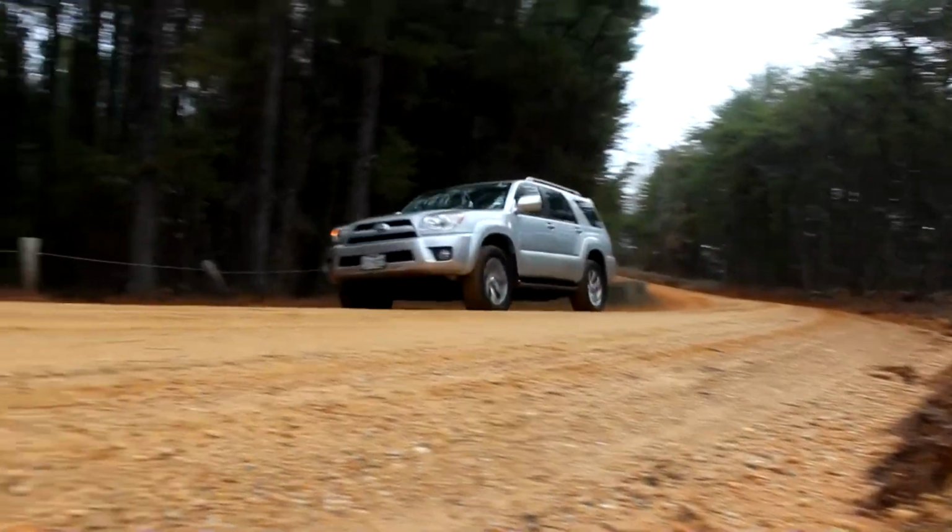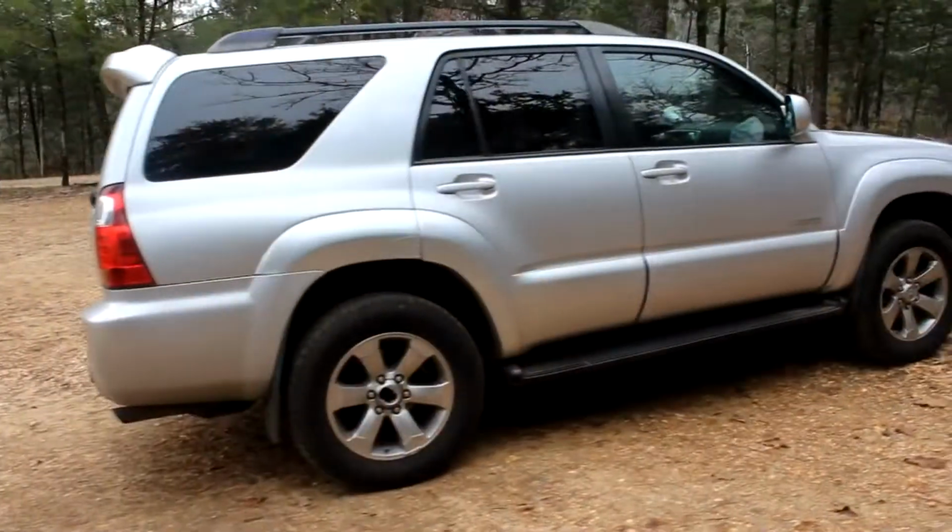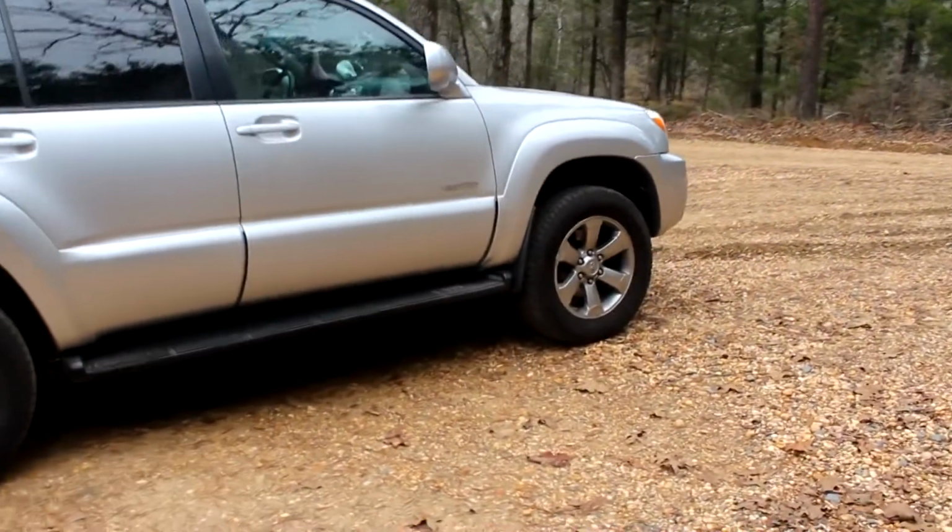A two-wheel drive 4Runner. Shouldn't that be called a 2-runner? Hello Internet, and welcome to another episode of College Cars.